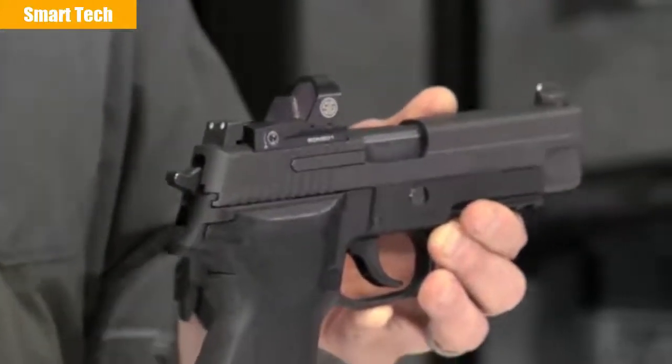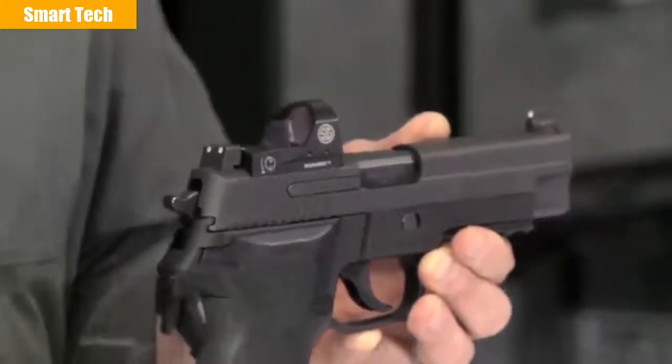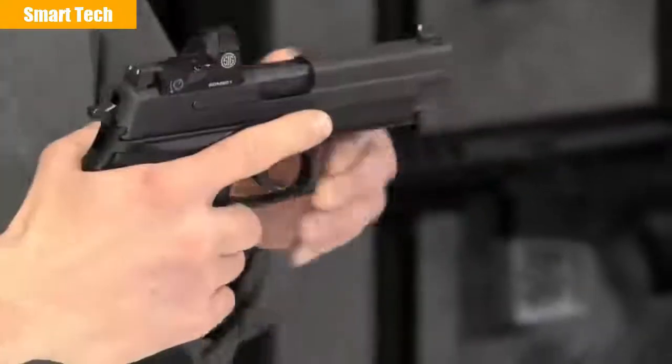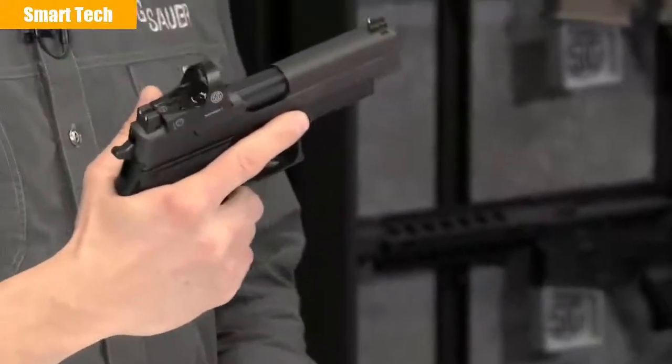So boy, I'll talk about fast target acquisition and just really precise shooting. Eyes open, target focus, not necessarily sight focus. So these are really making a difference in standard pistols out there.